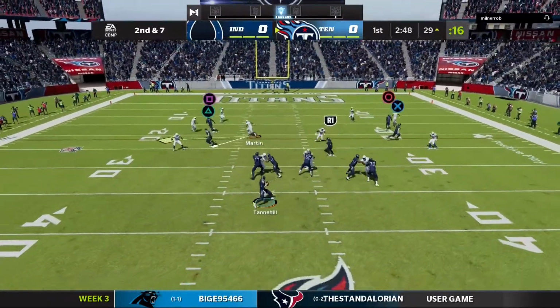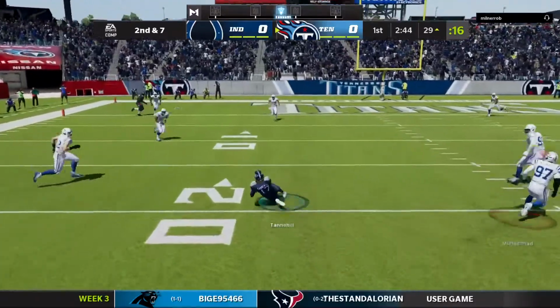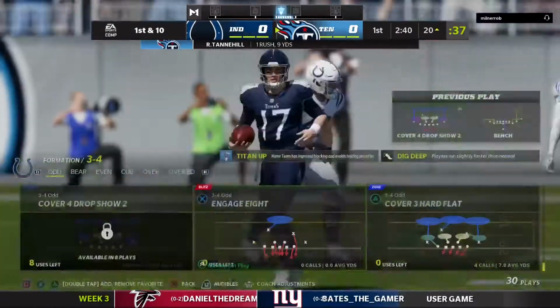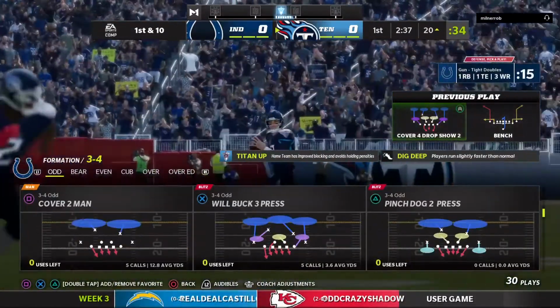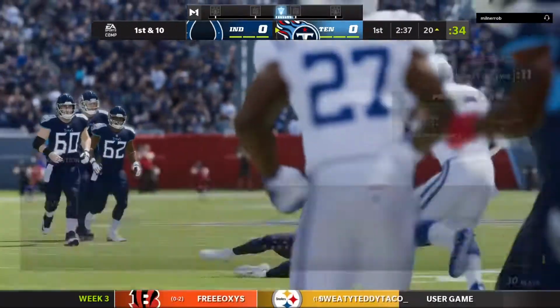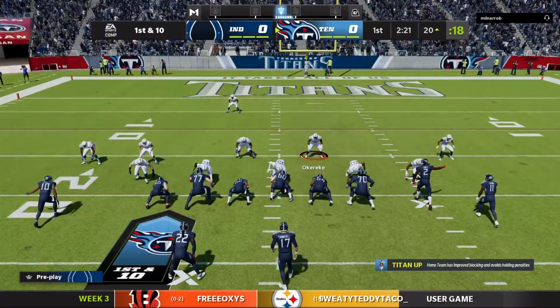Here's Tannehill. Dancing to his left. And Tannehill's got the first as he slides to a hole. Tannehill able to take off and pick up the first as well. Partner, he was going through his progressions. Not there, not there. After about the 3rd one, he decided he better pull it down and run for it. And he slides down and avoids the hit for good measure.